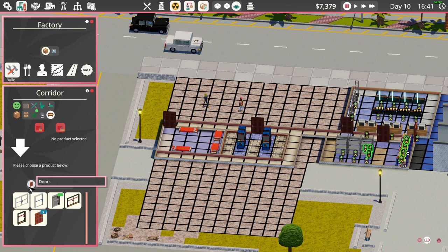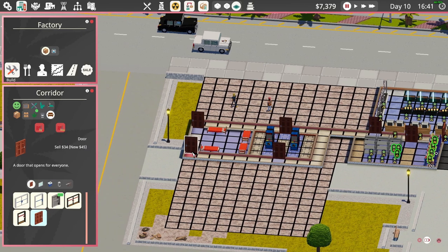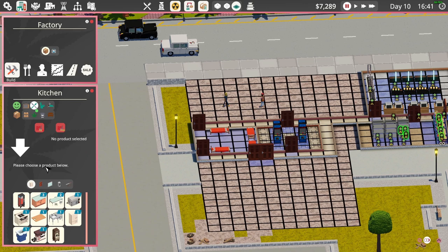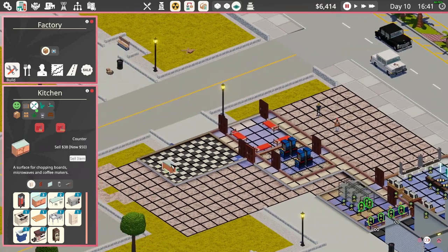And then we'll add a second door right here. That way they can get in and out really quickly through these rooms. And then we'll add those two doors in. Kitchen, I believe the kitchen was 7 out, 4, 5, 6, 7. All right, my measurements are right.